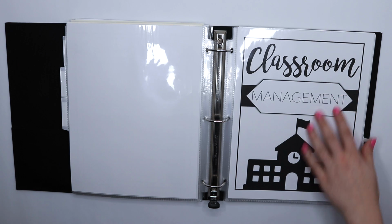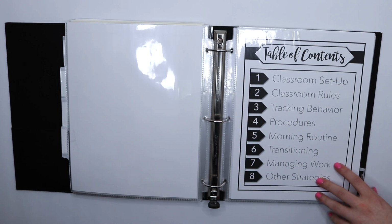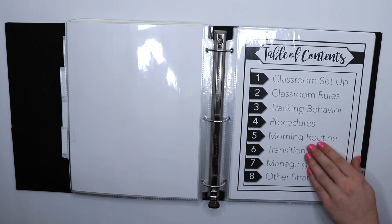Next section is all about classroom management. So you'll see in here some of the things that I chose to include. Now, please keep in mind, because I think some people get confused, classroom management is more than just behavior management. Behavior management is a portion of classroom management, but classroom management really extends beyond that.